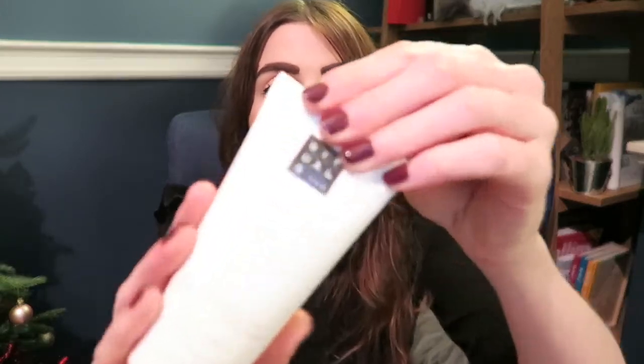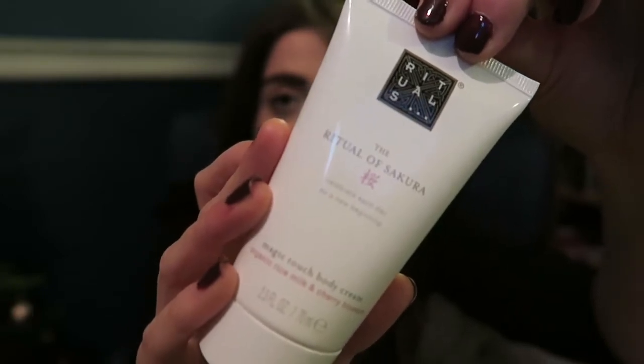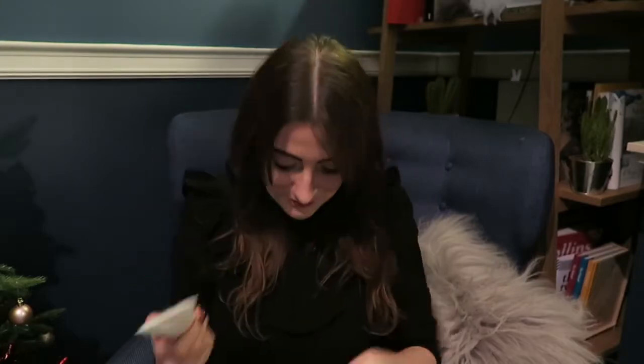My second skincare favourite is this Rituals, the Ritual of Sakura, I think you call it, Magic Touch Body Cream. I've actually only had this for less than a month because it was in my M&S beauty calendar, and it's just this gorgeous body cream and the scent of it is so gorgeous. I absolutely love it. I'll definitely be repurchasing this when it runs out because it is quite a small size. It's only 70ml, so not gonna last forever.